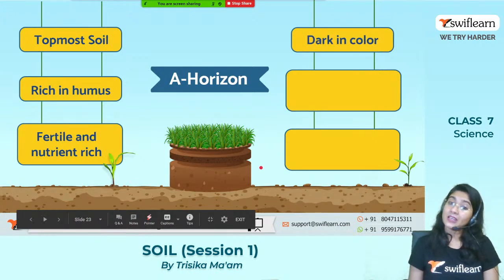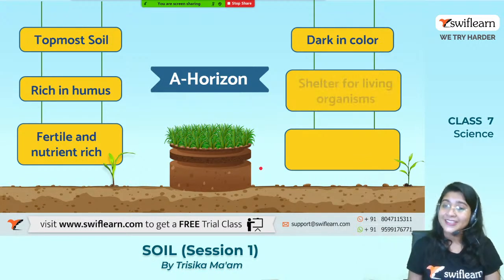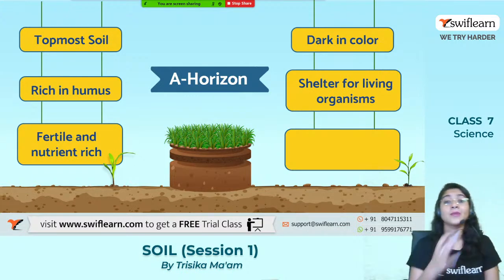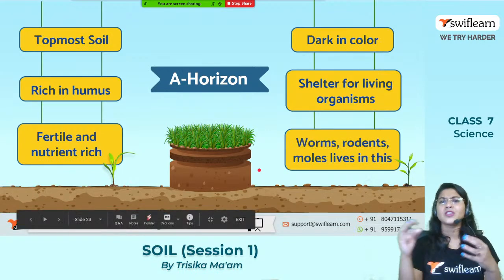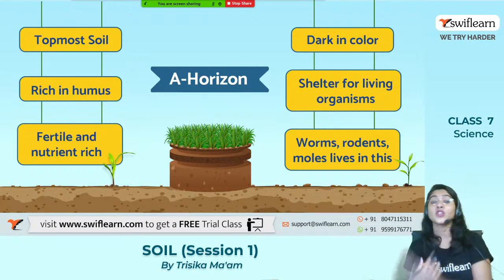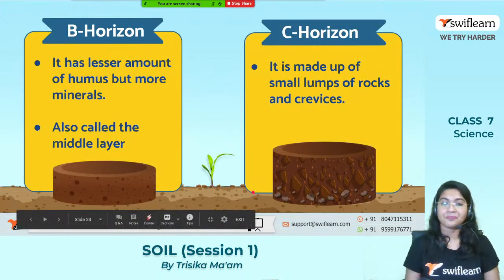It is dark in color. Why is it dark in color? Because of the presence of humus. It also gives shelter to different living organisms, may it be microorganisms, rodents, earthworms, or small insects which live in this topmost layer of the soil. So this topmost layer of the soil is very important for the growth of plants as well as for the shelter of animals. Let's move on to the next level.